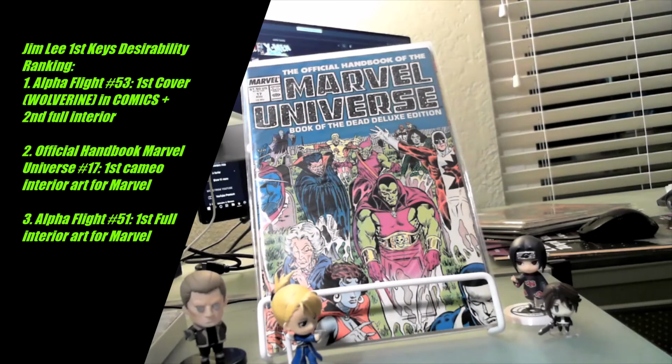I mean, this precedes that Alpha Flight by months, and the first cover by Jim Lee in comics, not just Marvel, but in comics. So that would be Alpha Flight 53. And so I've been steering people in those two directions. Alpha Flight 51 is great. It's his first interior art for Marvel. It's a significant book. Don't get me wrong.